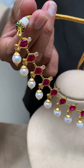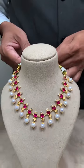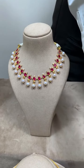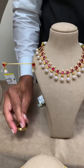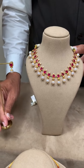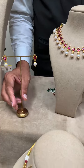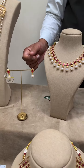See this one. And in this one green color is also available. Green and red, two colors are there right now. I'll just show you the matching earring also. It can be used for daily wear. See, for small parties you can use it. This is also approximately 3.3 grams of gold here. In this also green color is available.